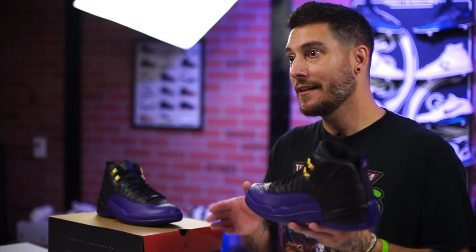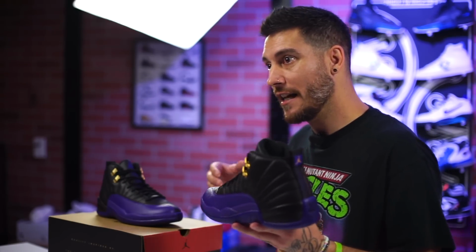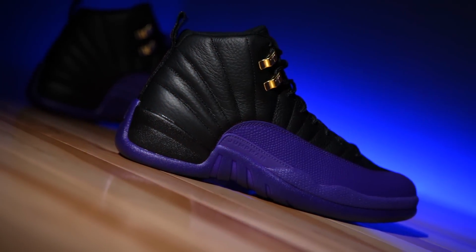Again, just keep in mind that this is one of the tanks within the Jordan line. It's gonna take a lot of break-in time, but if you put in that work, you're gonna get rewarded, man. This is one hell of a shoe right here.